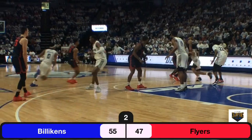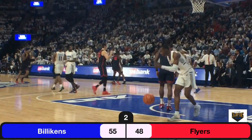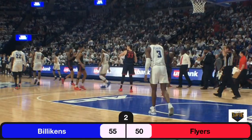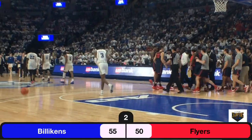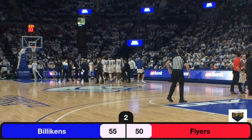Now on the defensive end. There's Crutcher with a three. It's good. Crutcher got in the rhythm and knocked it down. 5-point lead by the Billikens, 55-50. Timeout on the floor.